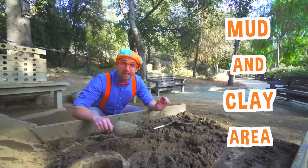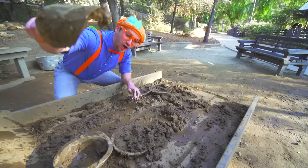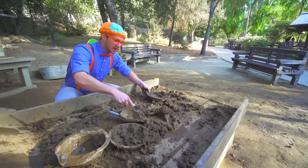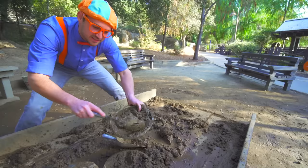This area is the mud and clay area. You can get your hands really dirty and play in the mud. Look! Scoop, scoop, scoop! Whee! Ooh! Look at this! It's a spoon with holes in it. Wow! Okay, let's dish up. Put some right there. Put some right there. See that? Okay. Then come back over here.